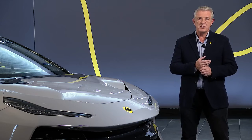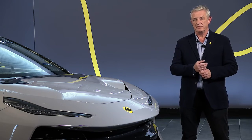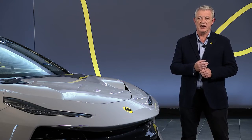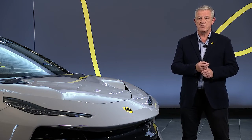So right now we're busy preparing for the arrival of the car, which we expect to be in the middle of next year. In advance of that, we have 2 tours planned for the UK, the first of which has started now and will run through till December, and the second will run from January through to March, which will also include the opening of our stunning new brand centre in Mayfair in central London.